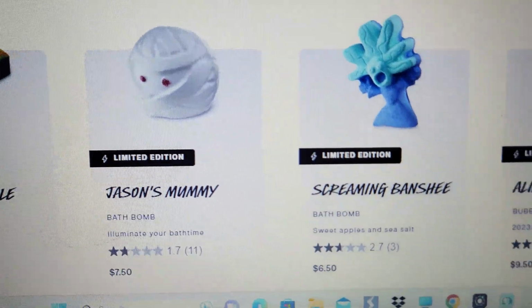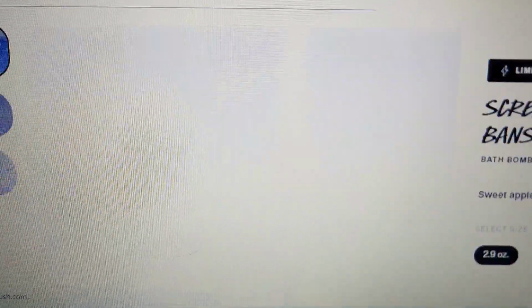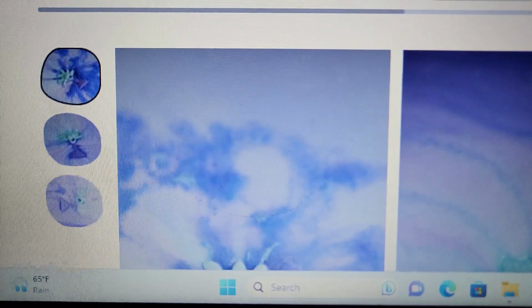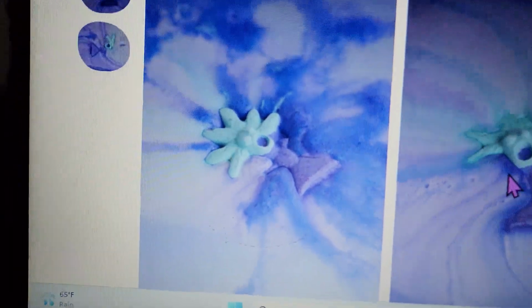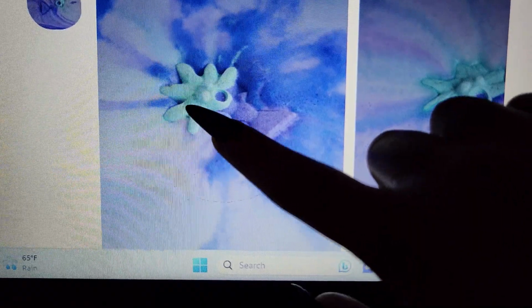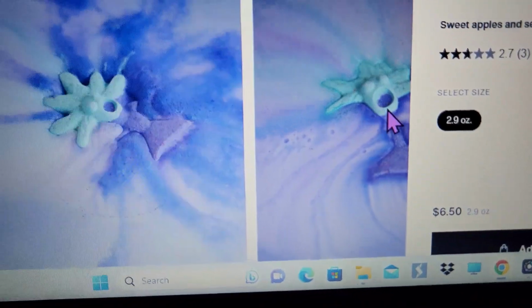Now let's look at Screaming Banshee. I don't remember that from last time. I remember something screaming last time, I just don't remember what. That looks really funny. Maybe it was this one. I can't really recall.